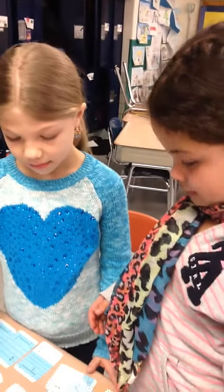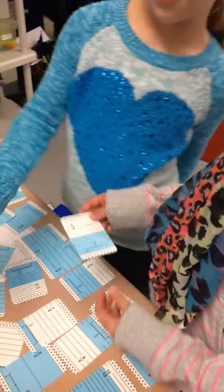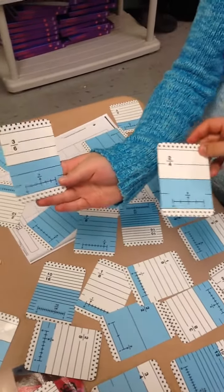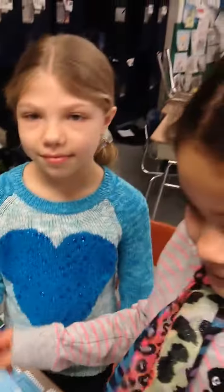Have you guys found any equivalent fractions? We just found one right now. Show me. What'd you find? So tell me the two fractions. 2/4 and 3/6. And they are what? Equivalent. Yes. Very good.